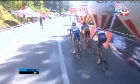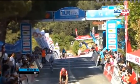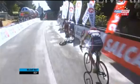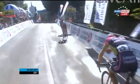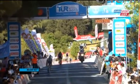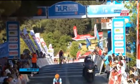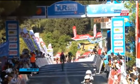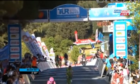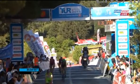A brave effort, certainly, from David Rebellin, but he's still got 100 meters to go. In fact, he's going to lose this by a country mile, and the jersey hands over to Christian Durasek of Lampre. Oh, what an absolutely superb performance. His other teammates coming across the line right now. This is Rebellin, and he is 42 seconds or so down on the man who was closest to him, Christian Durasek. We have a new leader, and I think we've got a new winner of the Tour of Turkey.